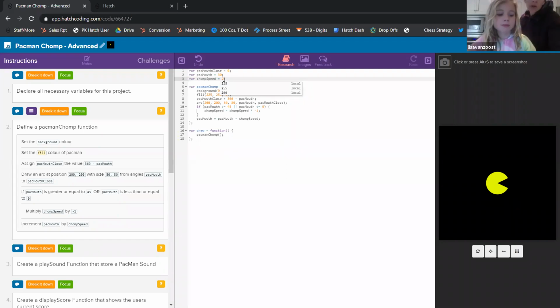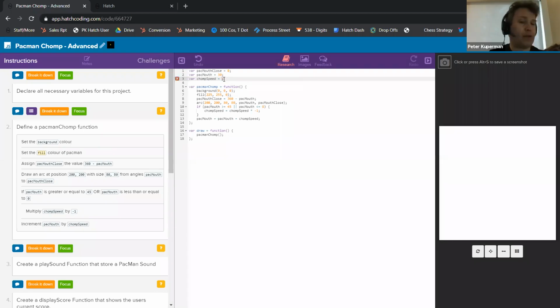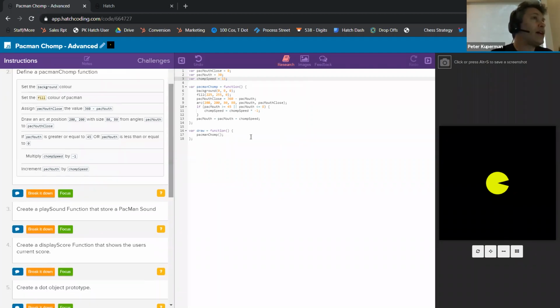Okay, so this is a really slow chomping Pac-Man. But we can also speed it up, and we can say, now the Pac-Man's chomping all over the place. Oh my God, that is amazing. Okay, so that's actually pretty fast.